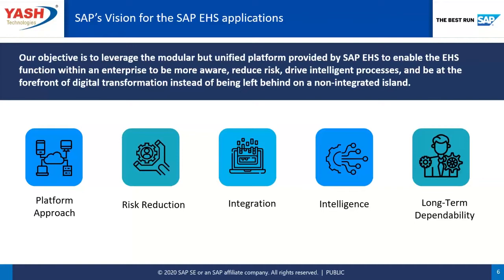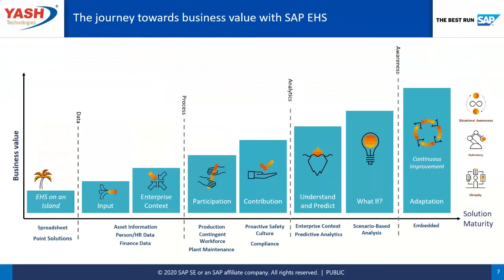With SAP, we've been at this game for, overall, 40 years, 25 in the EHS space. And SAP is committed now to driving and maintaining the solutions as they are today, at least for the next 20 years. So we want to make sure that with our customer base, dependability really matters, because you're putting your entire company on a system, and you want to make sure that it's stable and reliable and available over time. Okay, next slide.